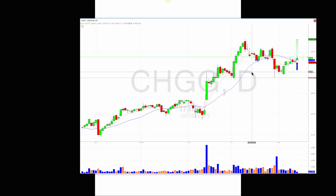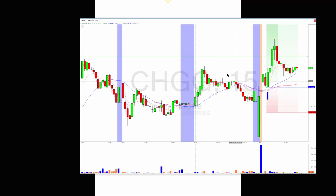And now it did, but it didn't go high enough for me, and consequently, I didn't take the scalp on it. I got in right here. It did move up to 21.60. I was actually hoping that it would get maybe the high 70s before I took some out. Didn't happen, and so I ended up taking a 9-cent loss on this one.